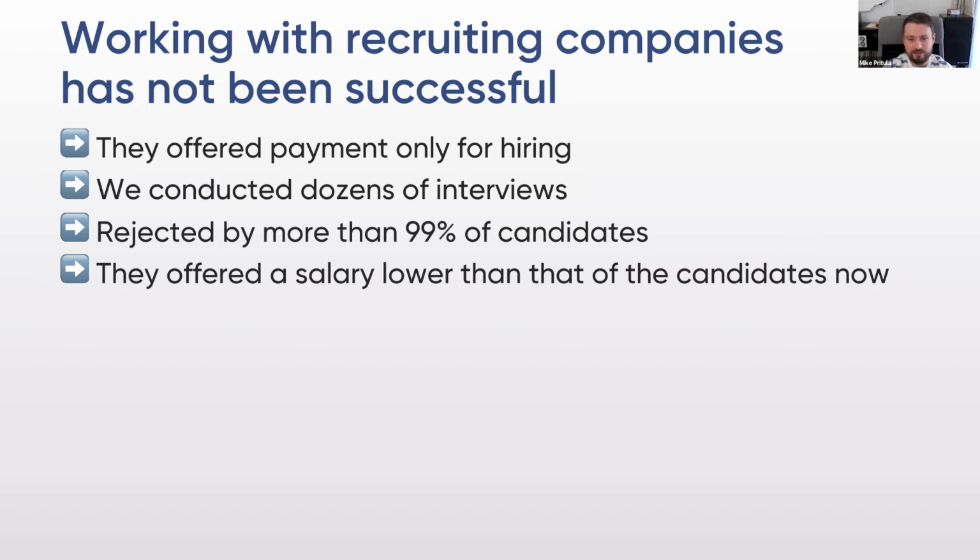So in their case, recruiting companies didn't work. They'll return to them later. When the company is as it is now, with 160,000 employees, it's inevitable that recruitment companies will be used somewhere.